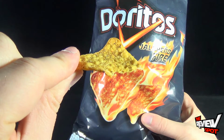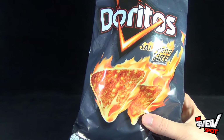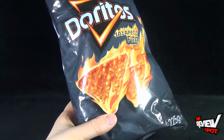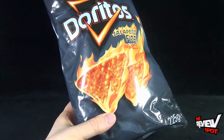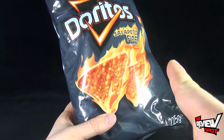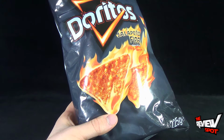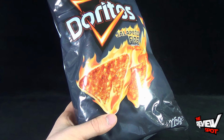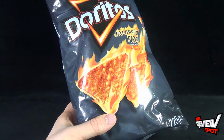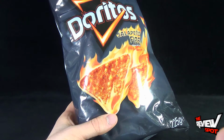Here we go. Let's give it a try. There it is right there. There's the heat. Flavoring-wise, it doesn't have a lot of flavor to it. It almost tastes more like just a regular corn chip flavor. And then it's got the slight flavoring of almost like a chili powder.